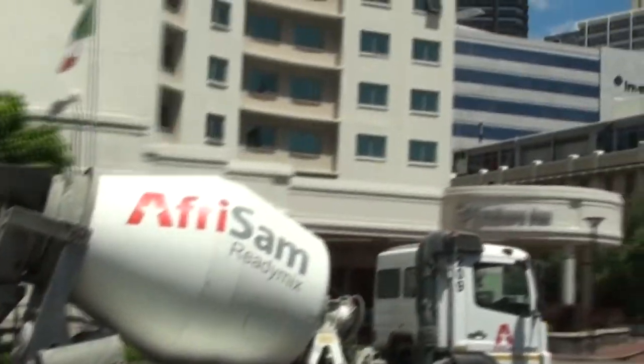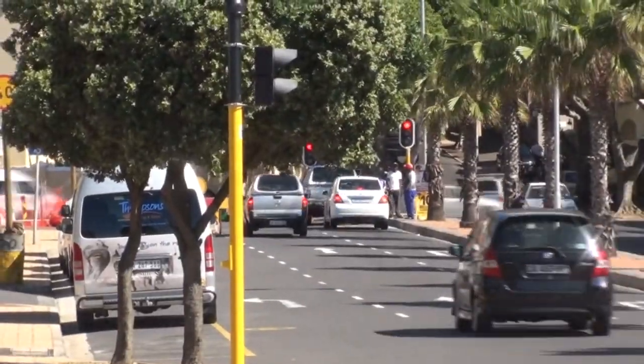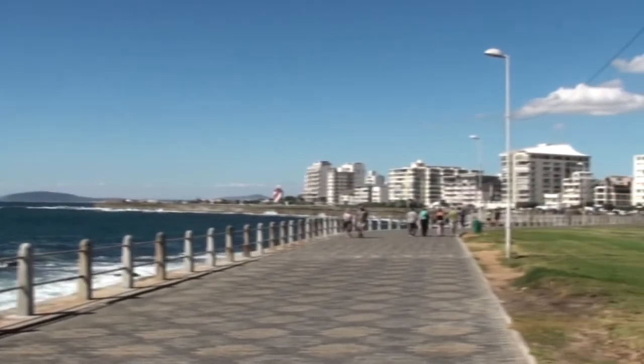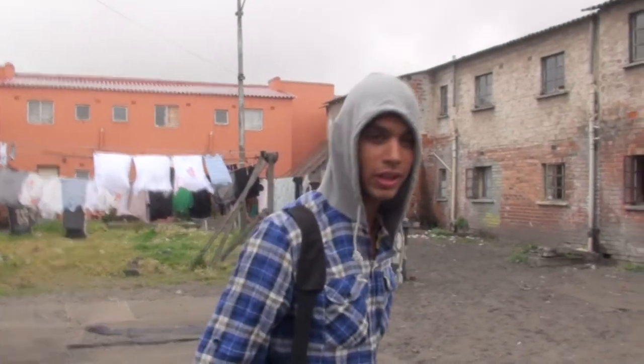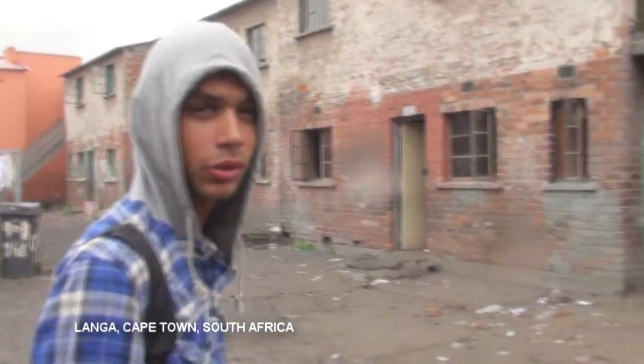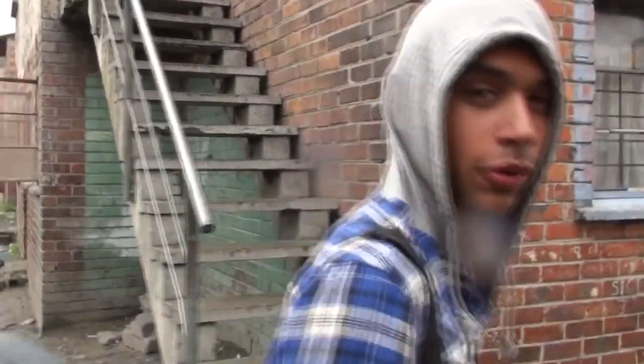Cape Town is split mostly by race in what are known as townships. Although things are changing in South Africa, some areas have still remained the same. So we're in the township of Langa here in Cape Town. This is a black township, and we're going to have a little look around and see how the division between the different races makes a difference here. And as you can see, the quality of life is much different from the white areas of Cape Town. Where have they gone? Just to the north.